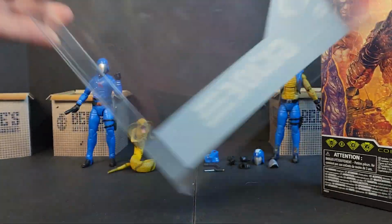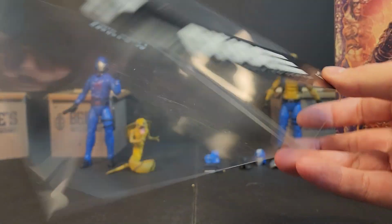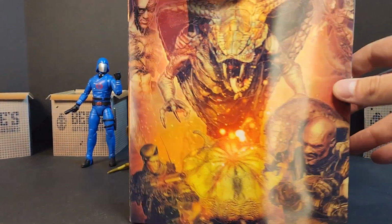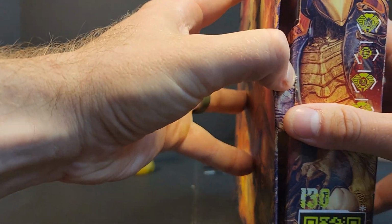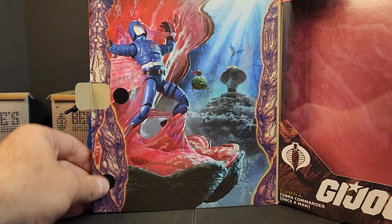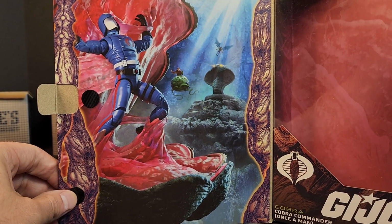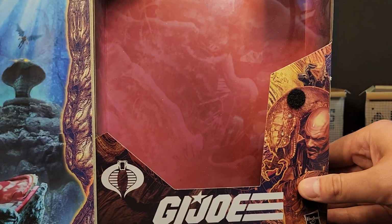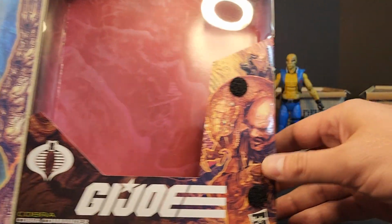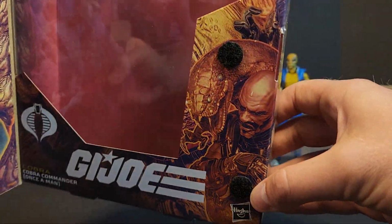So the slipcover comes off. It says Once a Man on it, G.I. Joe. Not a whole lot else going on. I'm going to get that out of the way, and then it's Velcro. It opens up. You got him glued to the clam like he is in the movie. You got Globulus back here, Nemesis Immortal flying out into the distance. So inside we got some pink goo going on, and that's basically it. Just a lot of reuse of the same artwork floating around.